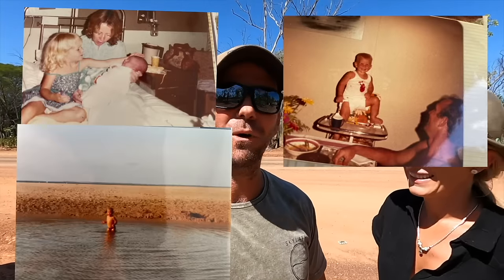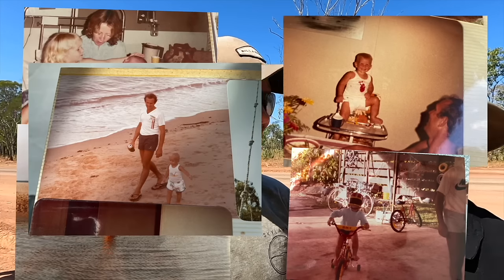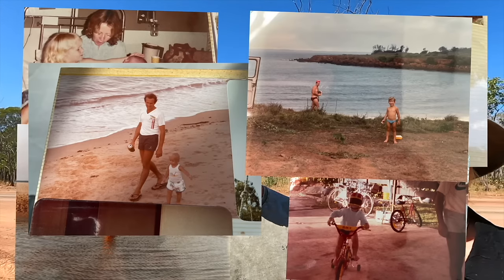I'm going to drop in a few memento photos for you here. I'll get my mum to send me some of my times growing up in East Arnhem Land. How cool is that? Now we're taking our kids back there where their dad was born. It is nice. So 2 weeks, 2 months, we don't know. We're just going to see what happens up this Arnhem Road. I'm guessing it's going to be a fair adventure. We'll take you along for the ride.